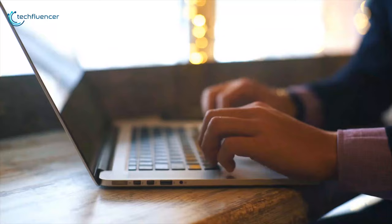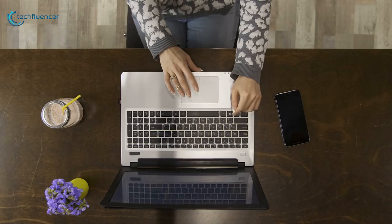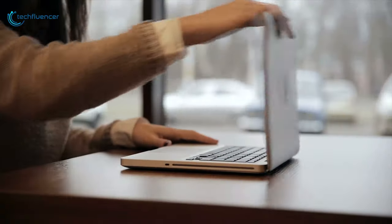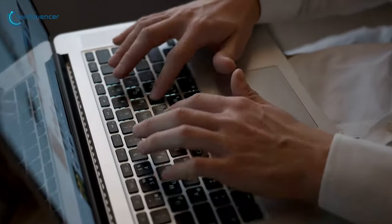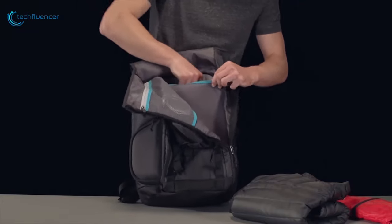For students or job holders, a professional laptop is the most essential device to have as it is compact and portable, and can be taken anywhere to take notes and finish up tasks on the go. That's why you need a protective vessel that can help you travel safely with the device.